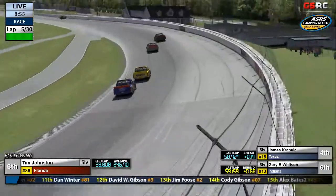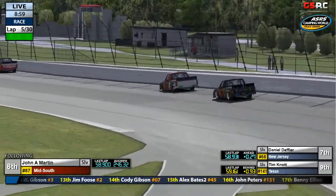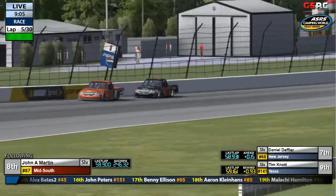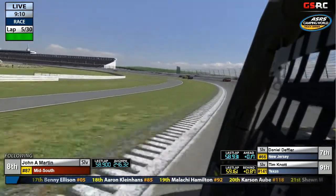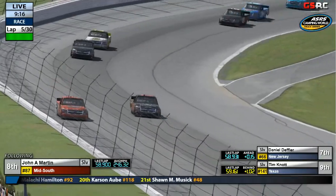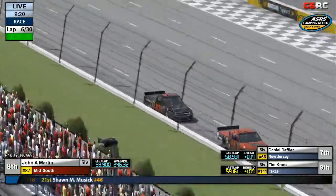Unhappy times for him. He's got some damage on the right rear of his truck. He seems to be going okay, but he did tap the wall just then, coming out of turn number 2. So struggling a little bit for grip here, no doubt, is Gary Whitson. But having said that, he is starting to catch those. There are 4 trucks in front of him, and they are starting to battle, as we said would happen, as they go down the front stretch.